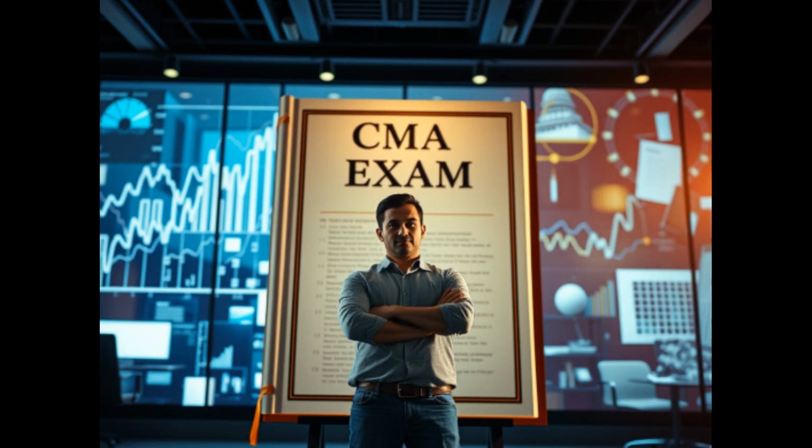Working professionals often find success by establishing a consistent study routine, dedicating early mornings or evening hours to exam preparation while maintaining their full-time jobs. The key lies not just in the quantity of study hours, but in the quality and consistency of preparation.